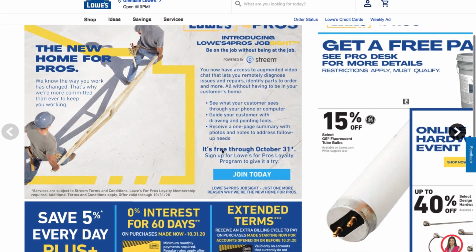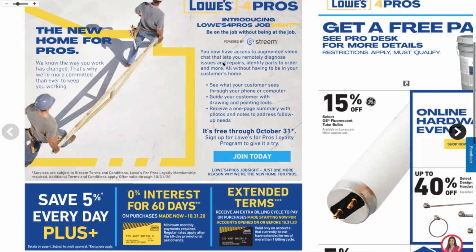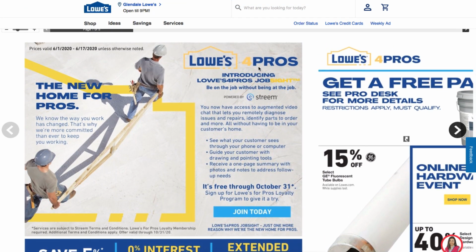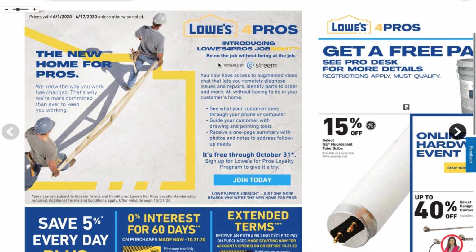We're on Lowe's.com here. It says valid through 6/1 through 6/17, pretty much fresh. It says Lowe's for Pros, introducing Lowe's job. What is that? I can't read it. That yellow. Be on the job without being at the job.